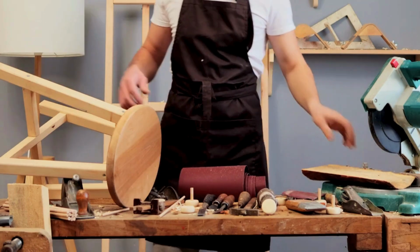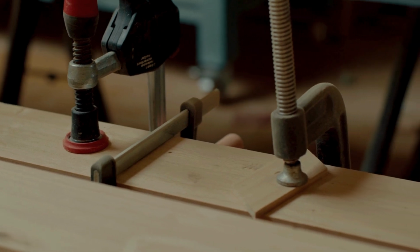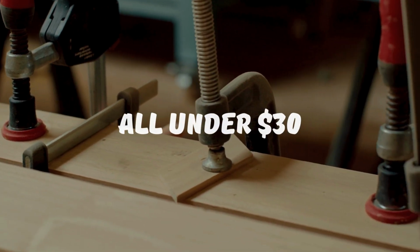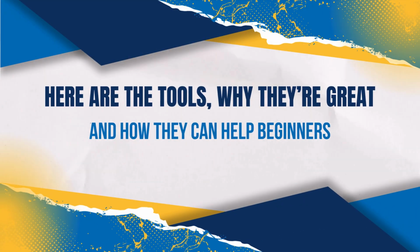Today we are going to talk about woodworking without spending a lot of money. We will look at 10 amazing tools all under $30 that will make your projects better. Here are the tools, why they are great and how they can help beginners.